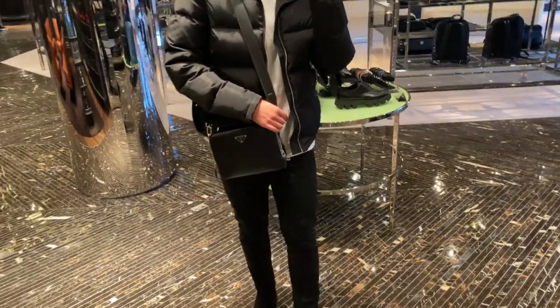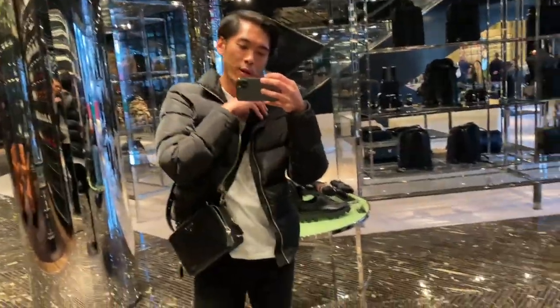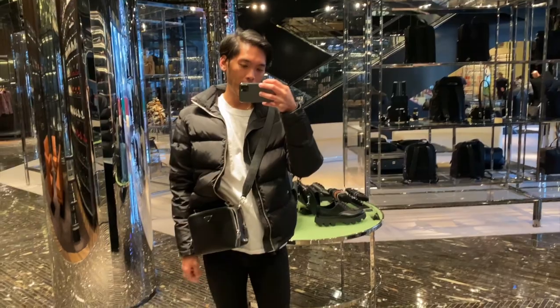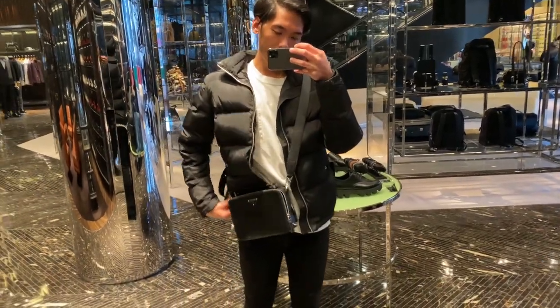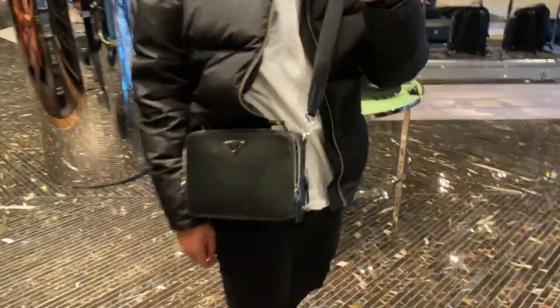You guys like it? I love it. Someone told me that I look really good in it. Let's see if I can put it on, like how I'll wear it. But yeah, you guys, look how freaking amazing this bag is. Freaking love it.